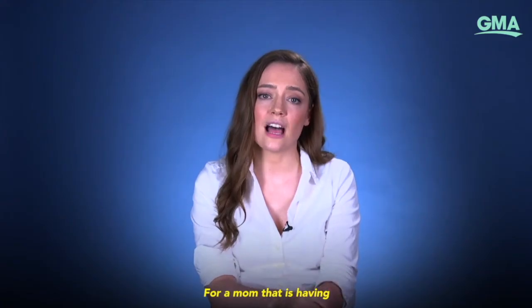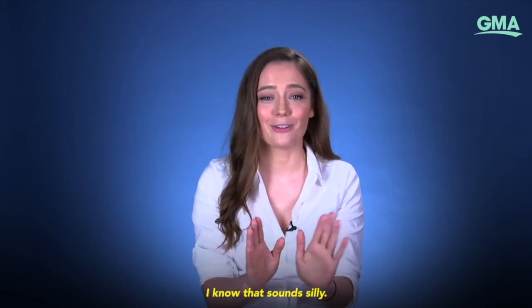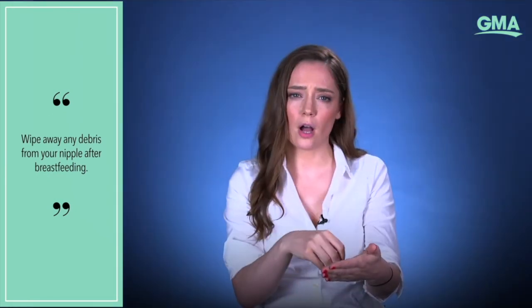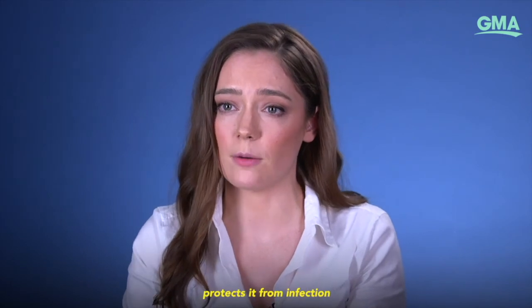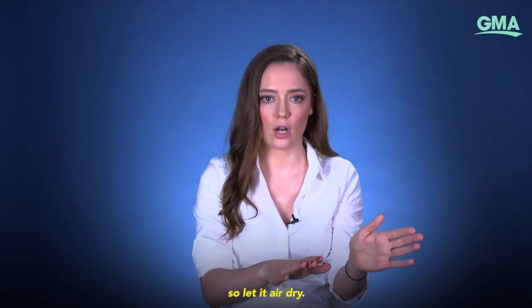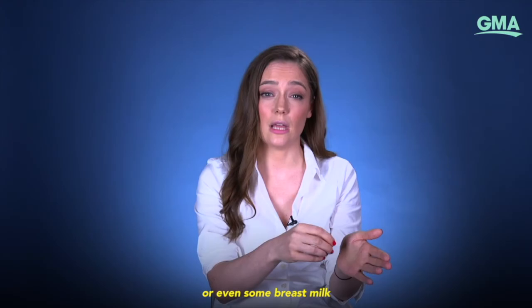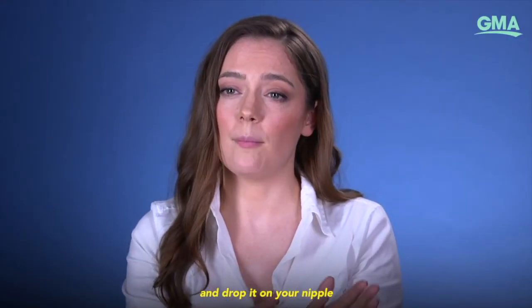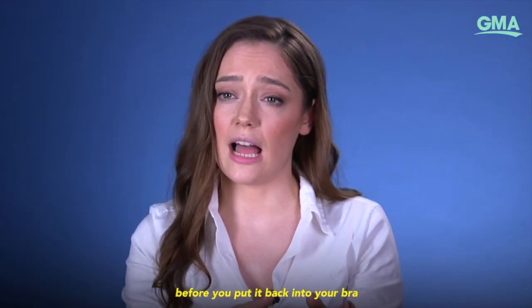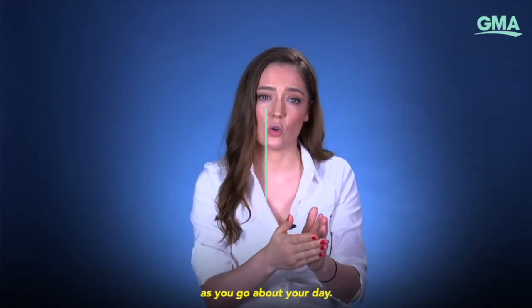For a mom that is having a lot of nipple discomfort, you have to take care of them. I know that sounds silly. After you've breastfed, get a bit of moist cotton wool, wipe off your nipple, and get any debris off it. Letting your nipple air dry protects it from infection because bacteria love moist, wet places, so let it air dry. Then you can get some clean lanolin moisturizer or even some breast milk and drop it on your nipple before you put it back into your bra with a breast shield over it to stop chafing between your nipple and your bra as you go about your day.